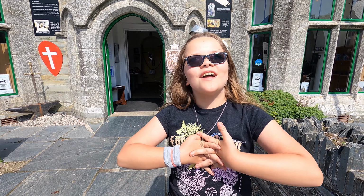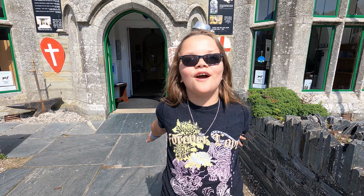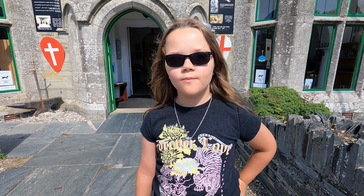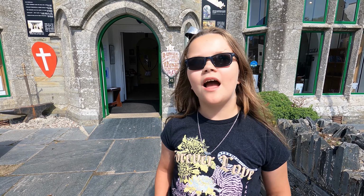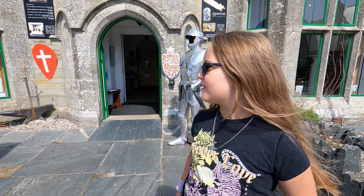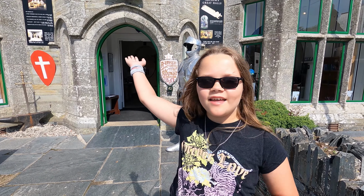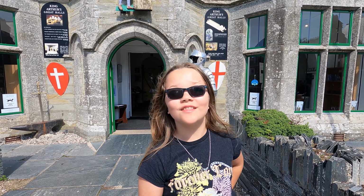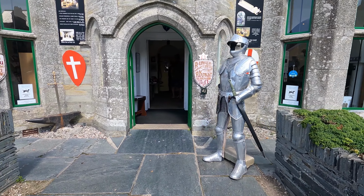Right, so we are here at Tintagel. So here we are at Tintagel. This is thought to be the home of Merlin and King Arthur in Camelot. As you can see here, they think it's the home of where they used to stay, if you have not seen the film. Let's go see the sword and the stone.